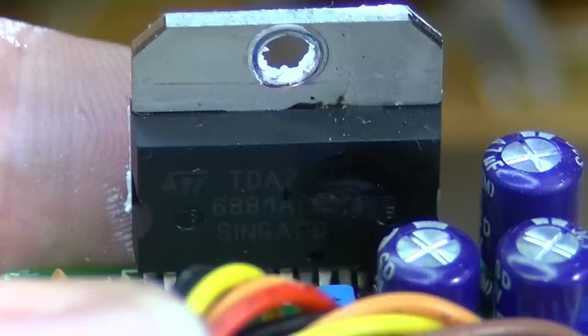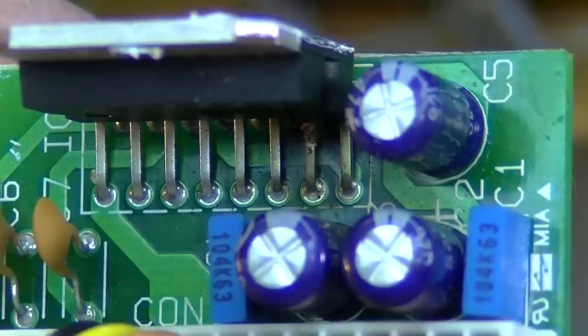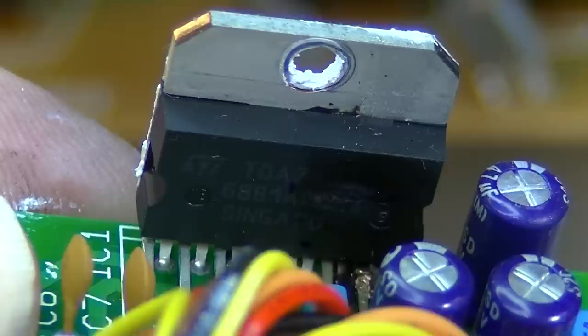Yep. I'd say what happened probably is somebody plugged this thing in without really having a load on it, and it just couldn't handle it for whatever reason. This particular design just can't handle that. It burns it up. So yeah, I think we'll try to order that part right there and see if we can't get this thing going. That's probably going to fix it.